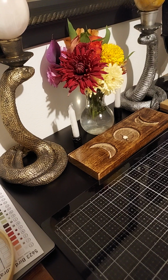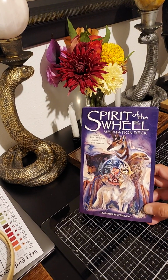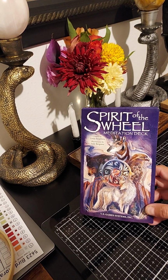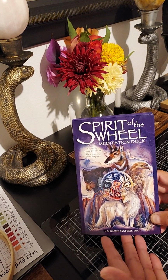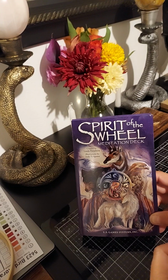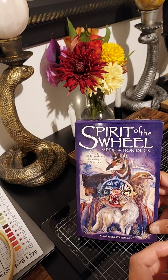So my friends, I hope these walkthroughs and shared opinions have been helpful. This has been the walkthrough of the Spirit of the Wheel meditation deck. I'm not sure that it actually is a meditation deck. The white book may actually have a little portion where it tells you what you should be meditating on, but I didn't quite get to that part.